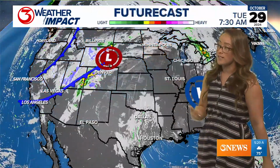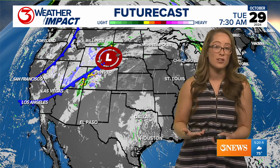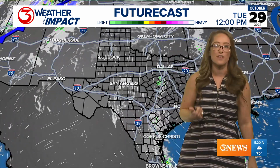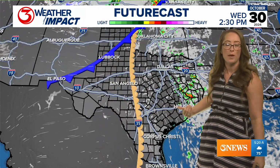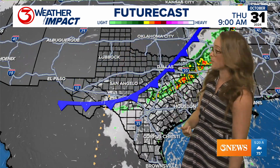Now, the low isn't going to dig quite far enough south for us here locally to see much of a change in our weather, but you do see the moisture coming up between the low and the high. That's why we have an opportunity of rainfall today as we head into the afternoon. Rain clears out and it looks like it shifts a little bit more toward Houston on Wednesday. So we may get a break in any opportunity of rain on Wednesday with some sunshine peeking through even.